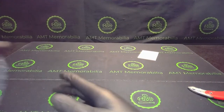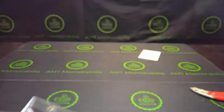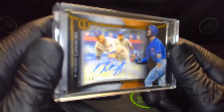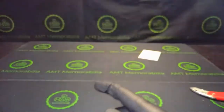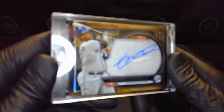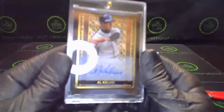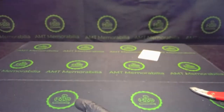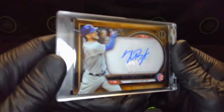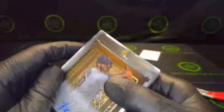Now, some of the bigger hits. Rookie autograph out of 150, Luis Robert. Case hit out of 30, Chris Bryant. Autograph out of 199, Vladimir Guerrero Jr. Autograph numbered to 70, Al Kaline. Autograph to 25, Chris Bryant. Autograph 25 of 25, Pete Alonso.